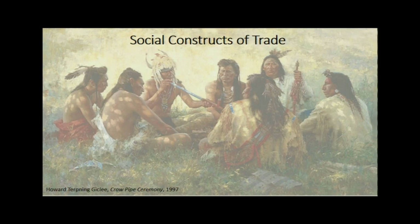So like most things that humans do, it follows social constructs and our cultural rules and norms. One of the things that trade had to deal with was that we know right now of at least 400 indigenous languages that existed in pre-contact America at one time. And probably there were more than that, but we weren't aware of them.